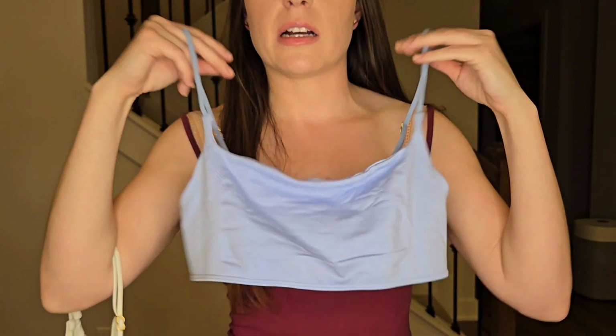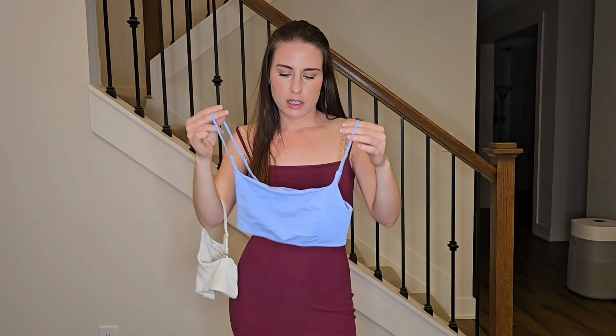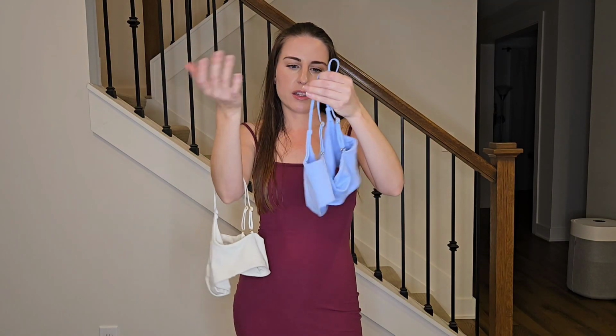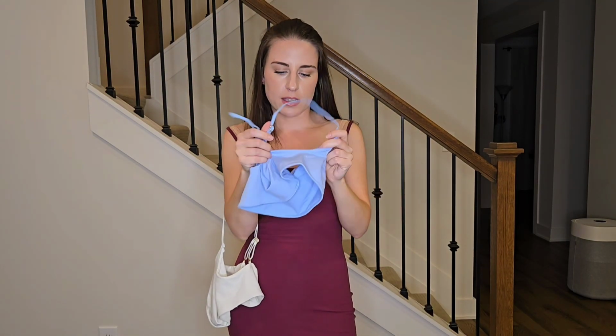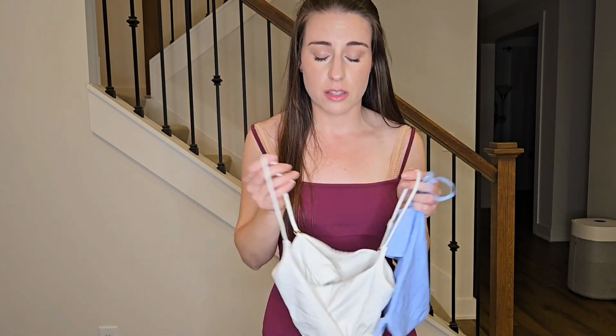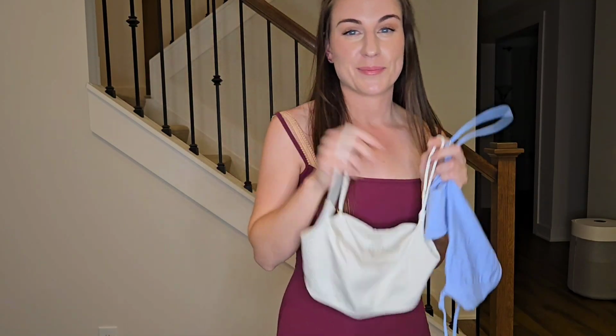It's just very flattering. And I found that it pairs well under a lot of my tank tops. And again, just a perfect everyday bralette for me, even to wear to work. So I like these. I got the blue and the white, and it came in probably like 10 different colors. So yeah, I really like these.